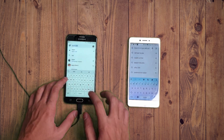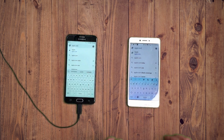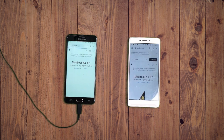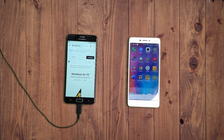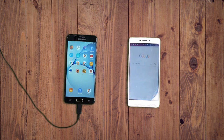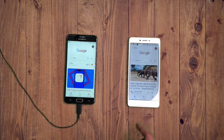Let's search apple.com and hit go. That was faster on K6 Note. Now it's loaded on J7 Prime. And you can see that lag on J7 Prime. Now let's move on to Google. That was faster on K6 Note.